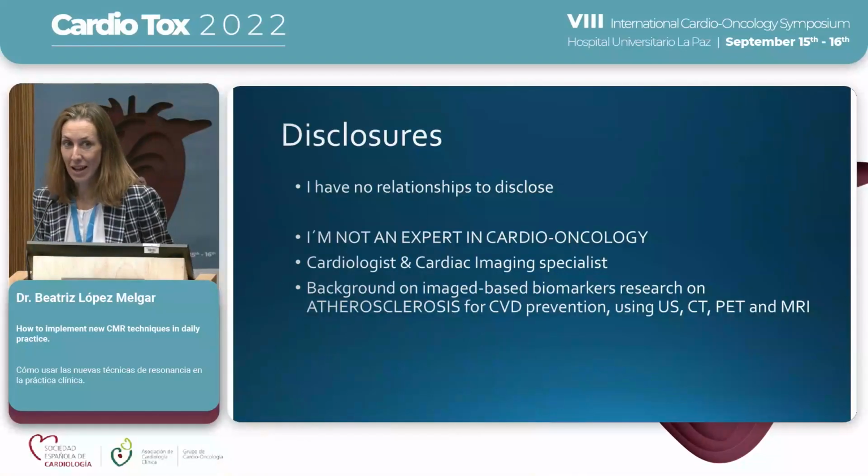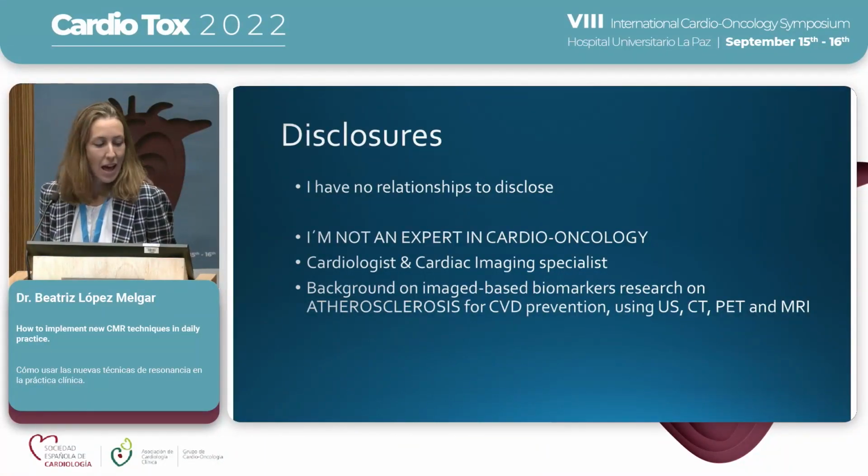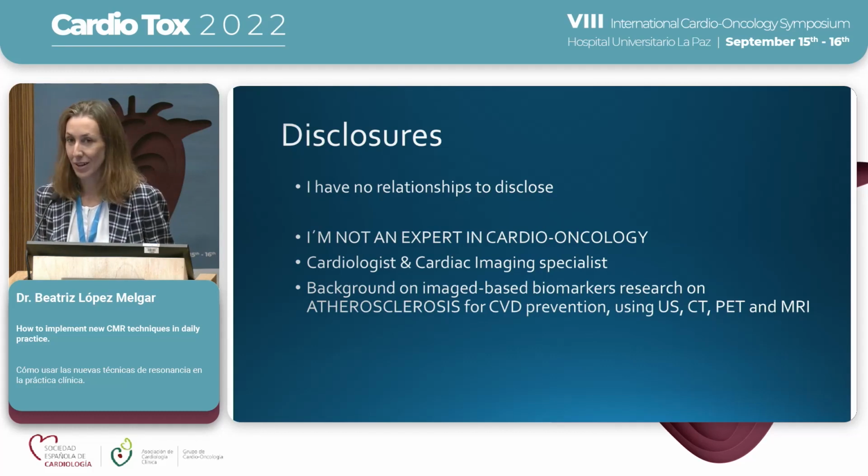And this is where I start my presentation, with my disclosures. I'm not an expert in cardio-oncology, so I'm just a general cardiologist in love with cardiovascular risk and cardiovascular risk factors, working with preventive cardiology for more or less 10 years. Also, I have been working with imaging techniques, all modalities, for more than 12 years, and 8 of them dedicated to research in image-based biomarkers on atherosclerosis for cardiovascular disease risk prevention in the National Cardiovascular Research Center here in Madrid.